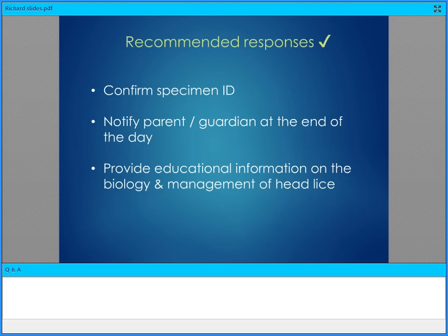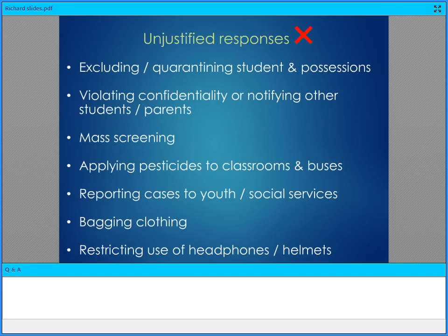So, what should be pursued by school health officials? Sample the offending creature or object and ensure that it is properly identified. If the creature is a head louse, then return the child to the classroom and notify the child's caregiver at the end of the day. Provide objective educational information to help guide the caregiver's response. Next. School authorities should exercise restraint by not pursuing unjustified and counterproductive strategies.